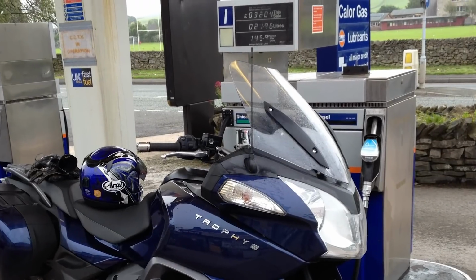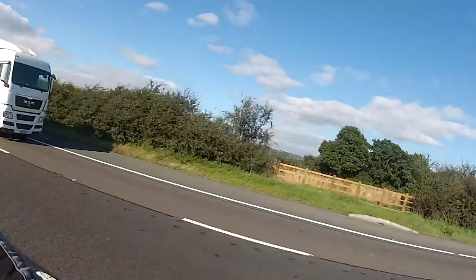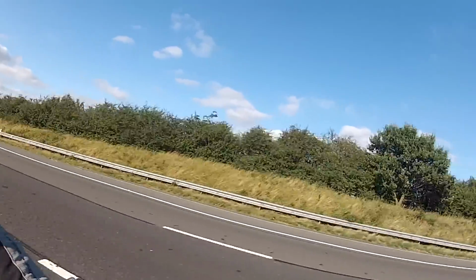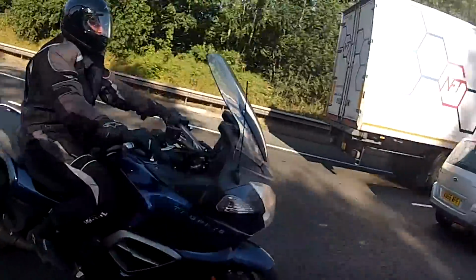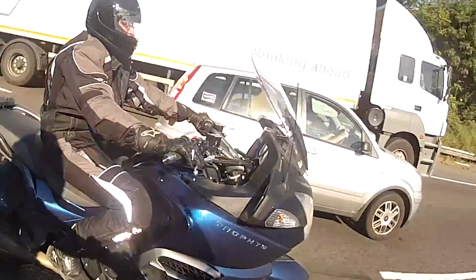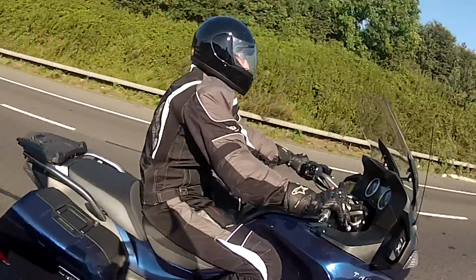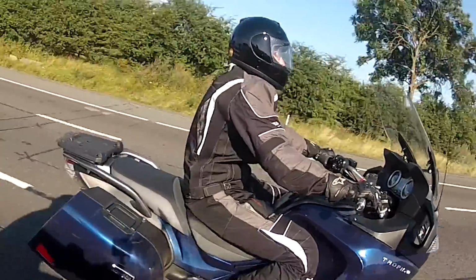Filled up eventually, had done 250 miles, and it's doing nearly 50 to the gallon at a reasonable speed, so that's not bad. And then a bit of the M6 motorway, and again it just demolishes the miles very, very effortlessly. Eventually parted company with one of the other guys, and I think he was staying on the motorway in the end, so I turned off onto the A5 and headed across country.